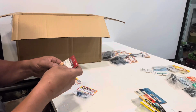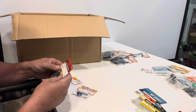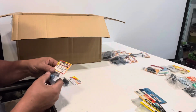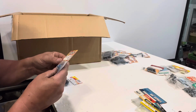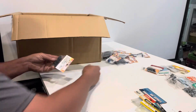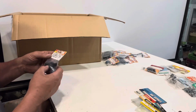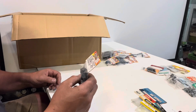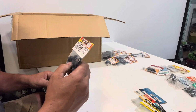Hot bodies, front one-way diff set for a Cyclone. Yokomo MR4TC direct main gear adapter. More Yokomo uprights. Rear hub carrier of caliper for a YD2.